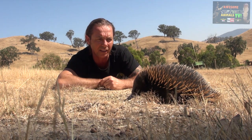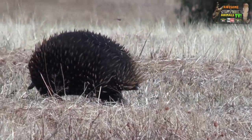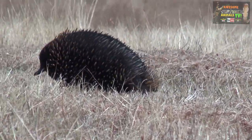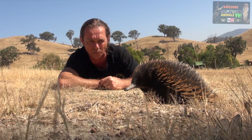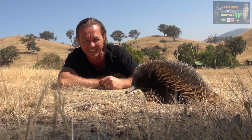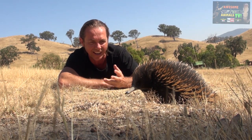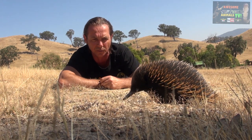Now, he is an indigenous favourite for food as well, bush tucker, the old echidna. So, indigenous Australians have been eating echidna for generations as well. But if he tastes anything like he looks, you probably wouldn't want to eat one. And of course he is a native Australian animal, so he's protected as well.